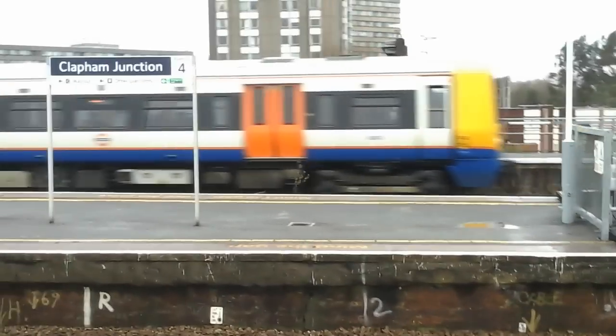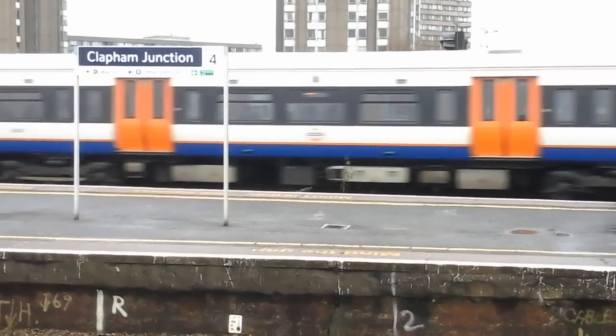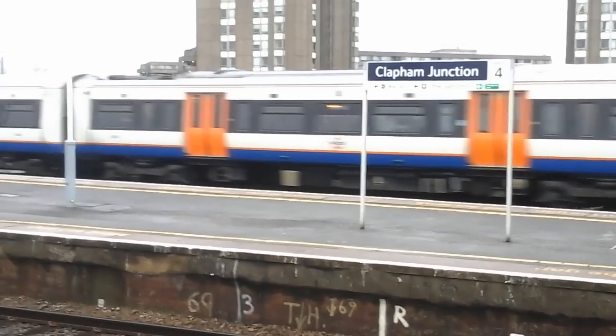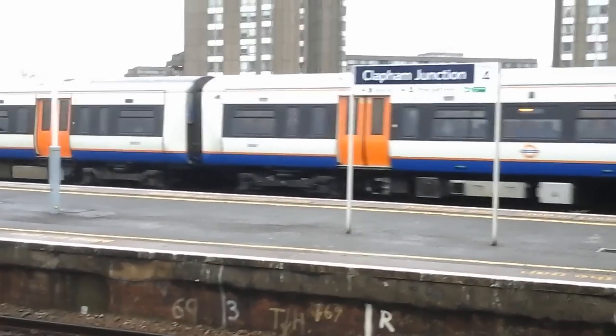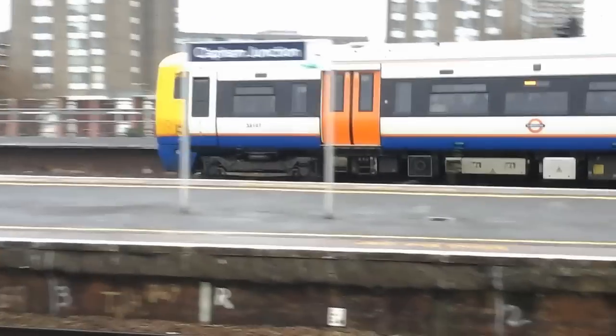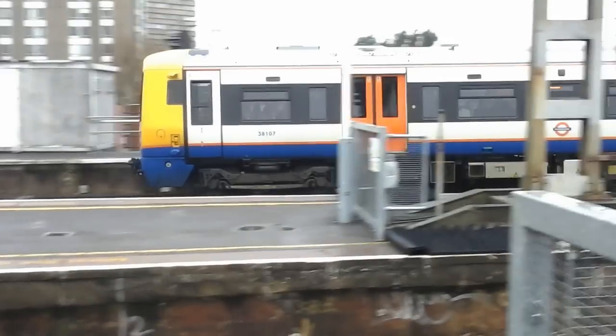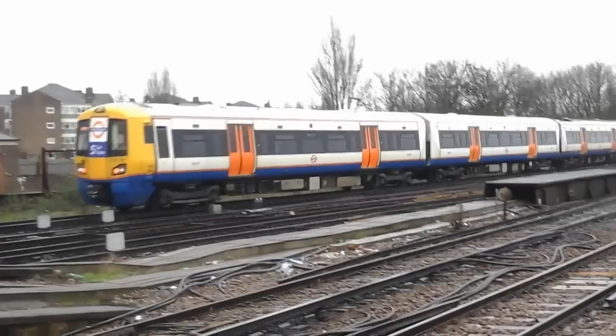Oh, hello. I've got another London Overground service departing bound for Stratford. It's another one of their four cars. No, that's not a four car. I can't count. That's 378207. That wind is irritating.